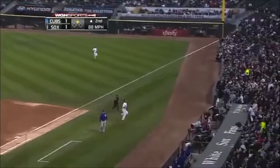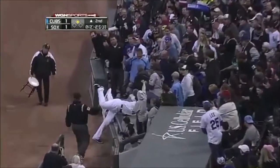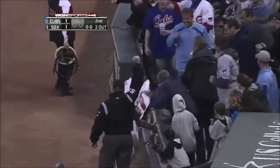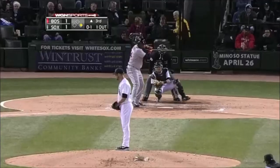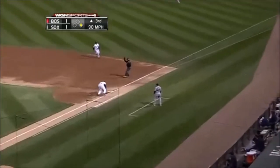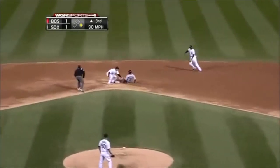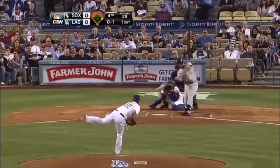And that's going to be a souvenir. No, I think he stays with it. He did, yes. Beautiful play by a friend. Look at the play by Abreu. Well, he's safe at second, but what a play by Abreu.